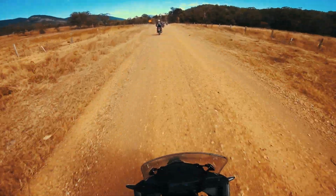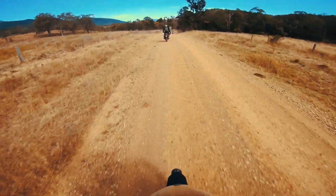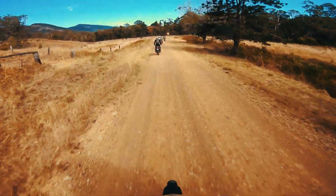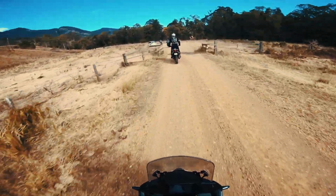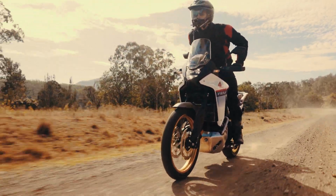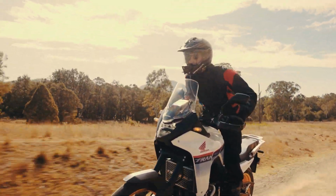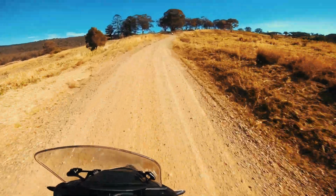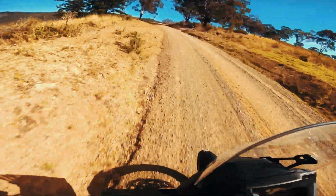They're not super extreme knobby tyres, they're very much a blend of road and light off-road. Look, you could ride this sort of road on anything. You could ride it on a sports bike, so it's not really a good indication of this thing's off-road prowess, but it certainly demonstrates that it's a comfortable bike to stand up on. This is great fun.